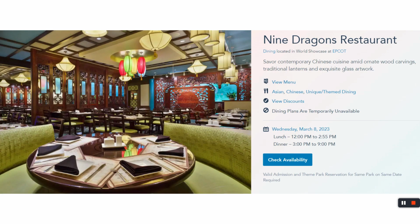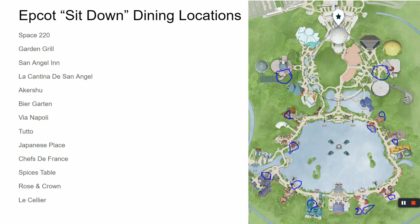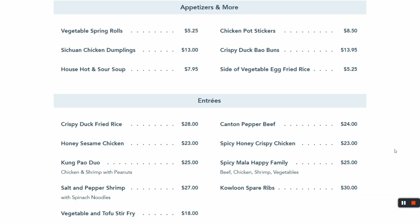Nine Dragons, Chinese restaurants, not easy to do keto. It really isn't. So China Land is right next door. There's no circle, but it is right there. I'm circling it. I'm adding a circle. There you go. Very difficult. Very, very difficult to eat here.